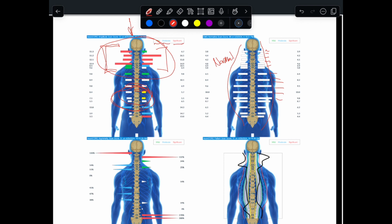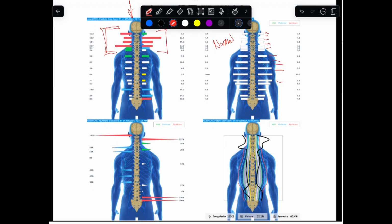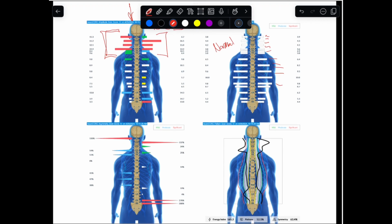The normal is this, and what we're seeing is the exact opposite. We're seeing less tone and tension, less stability held within the core when that's what we want to see, and we're seeing more tone and tension happening up top. So a couple things to note here as well. When we look at this from a view of symmetry, how much tone and tension is on one side of the body versus the other, what we want to see is balance. We want to see that the body is balanced.